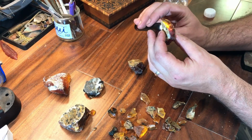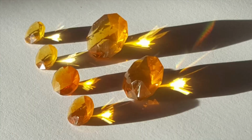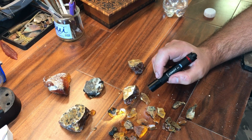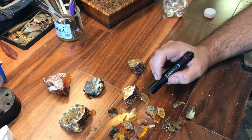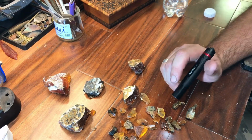There's a nice red. But this stuff makes phenomenal faceted stones. It makes really, really cool cabs. And a lot of the time, if you have the right piece, you can cab one out or even facet one out with some of those black dendrites in there.